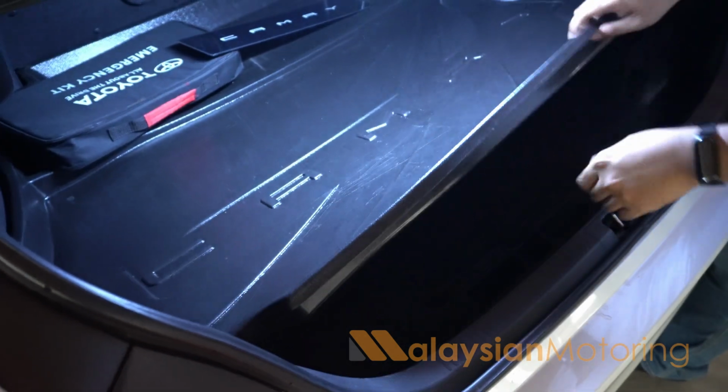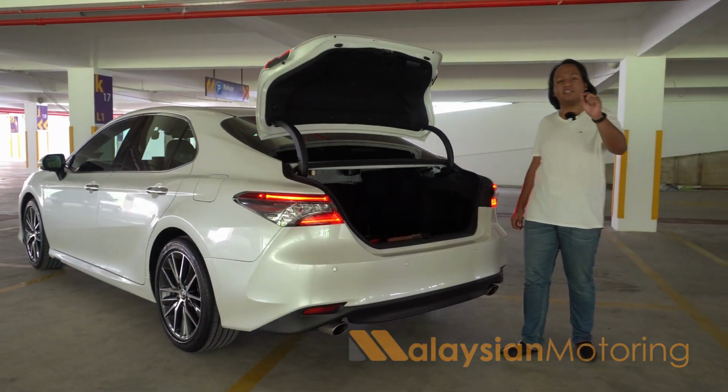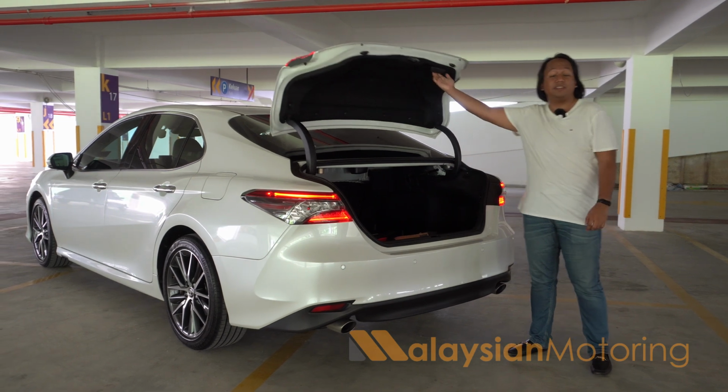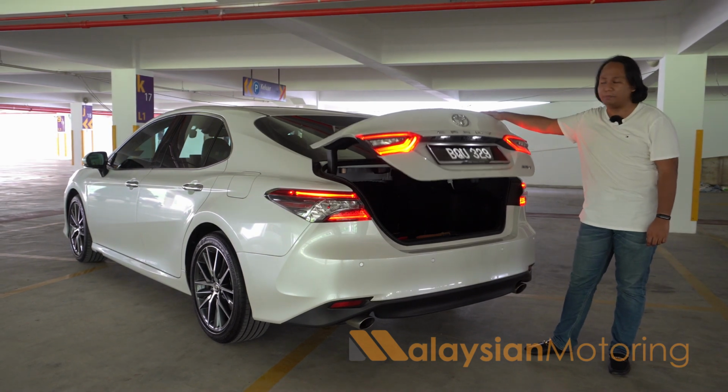There is a spare tire down here, a little one of those space saver donuts. But for the most part, these cars still come very well equipped because they do still come with a tire inflator kit. So if you have a small puncture that doesn't necessarily require a full tire change, you can just use that instead. Now, you will notice that the boot of the Camry is not powered.